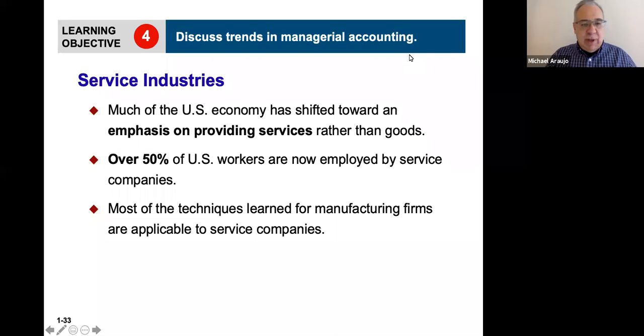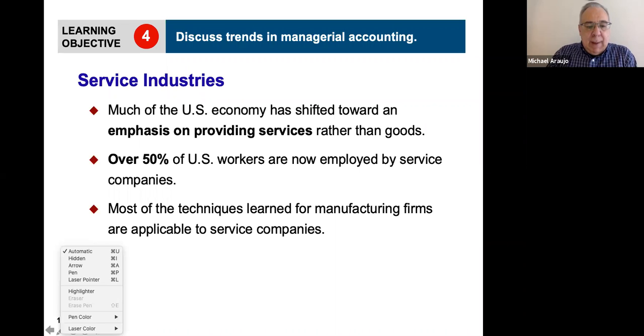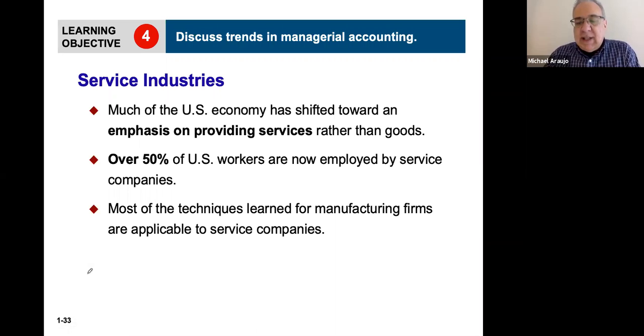All right, so learning objective 4 in chapter 1 basically goes over some trends and concepts in managerial accounting that you will be exposed to in this book. There are actually some chapters that are totally devoted to a couple of these things. Others you'll just be hearing about over and over and over again.